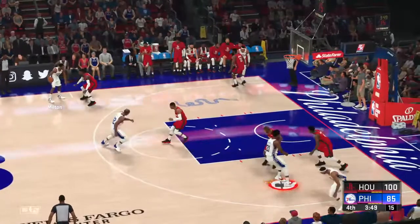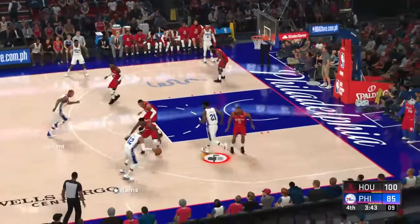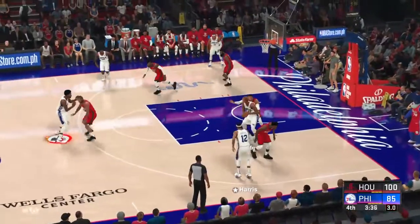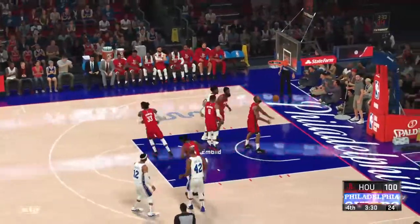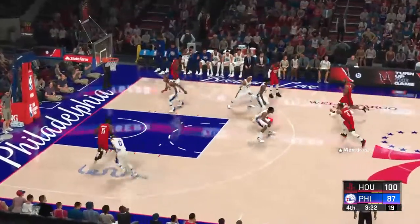Here's Milton. Pass to Horford. Harris, right side. Back to Horford. Over Westbrook. Another shot, and it's good on the way in. Embiid's got 21. And after an abysmal first half from the field, the shots now starting to fall.